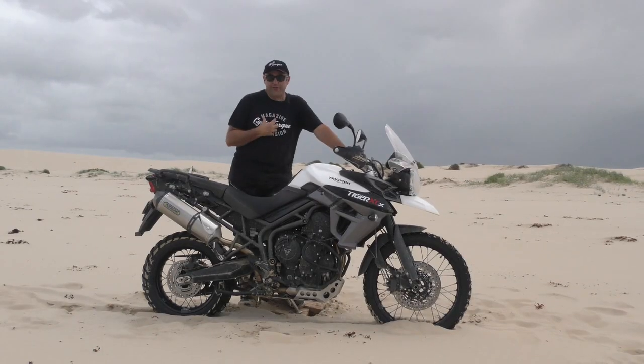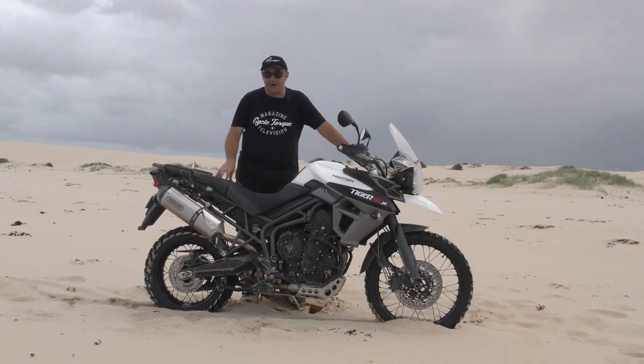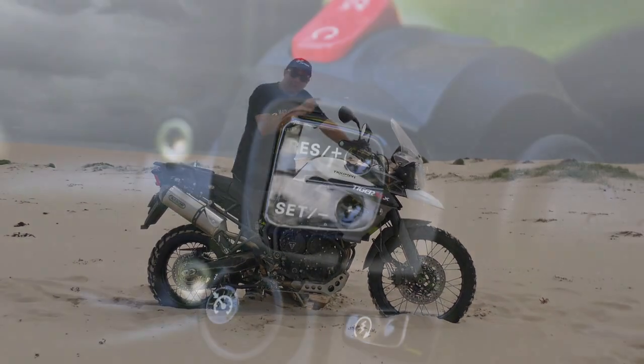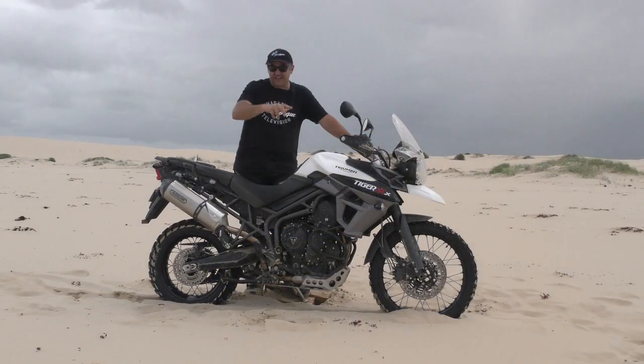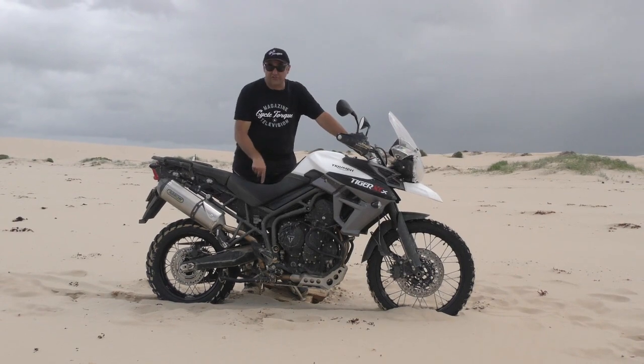A couple of other things I think are pretty important to the prospective adventure bike owner, and that is that this bike's got cruise control standard, and it only comes on the XCX. Standard, but it's also really important to know that the seat hasn't changed.